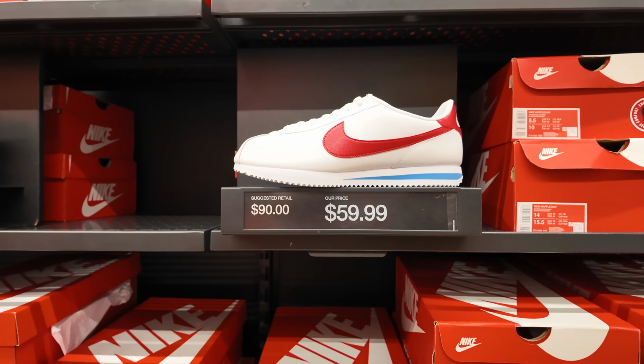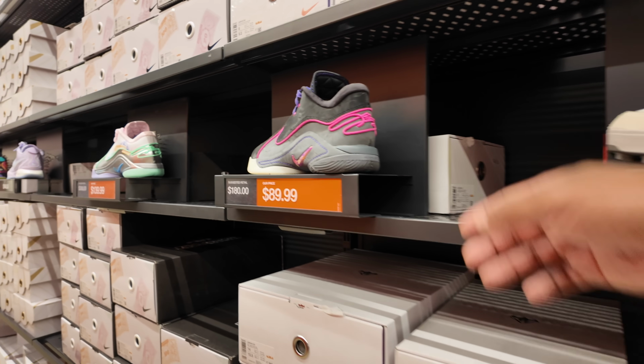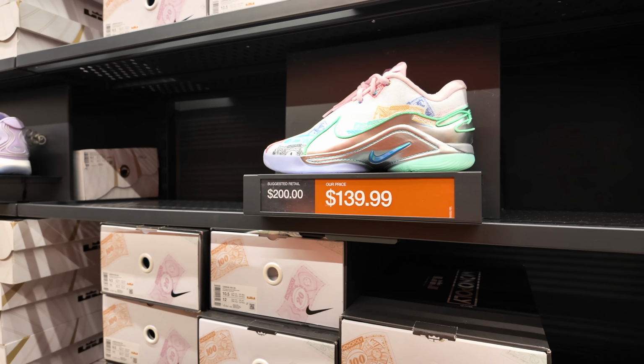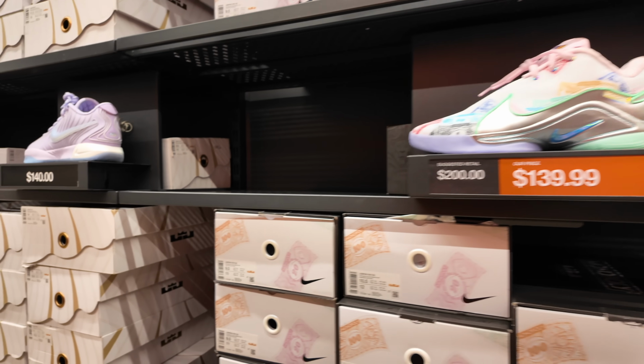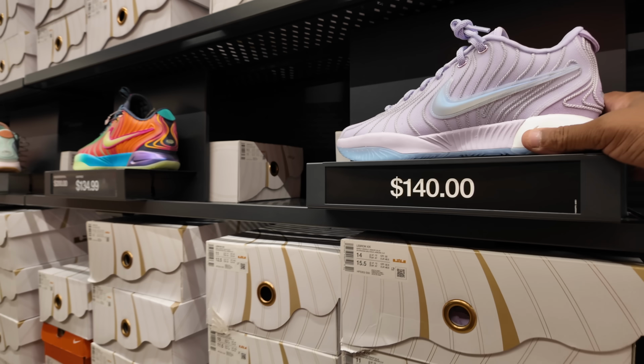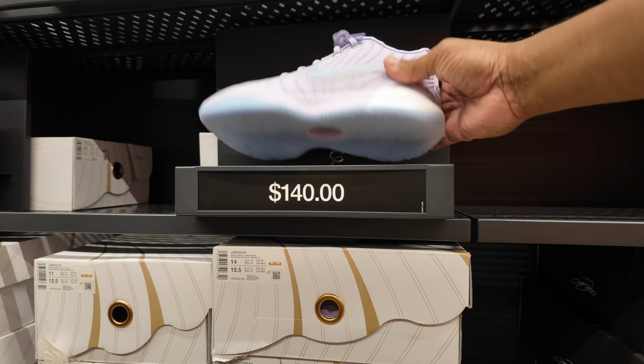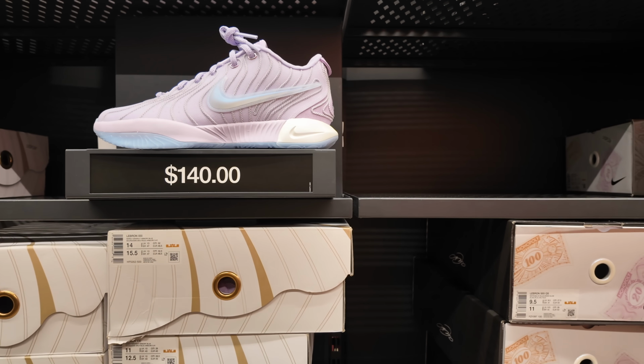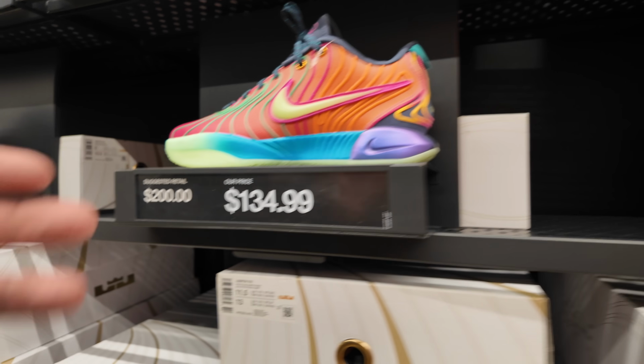These Cortez are 60, and they got a whole bunch of LeBron 22s. This is 89, part of the tax exempt. This, unfortunately, is not, unless they give it additional 30 or 40% off. It's a new colorway I haven't seen. It's still reduced. This purple is clean. I like it. This shoe retails at $190, so right now you can get it for $140 with no additional discounts. I like this multicolor colorway.